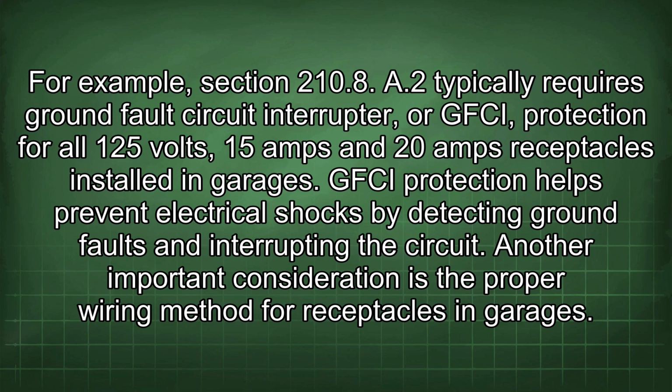Regarding specific code requirements, the NEC provides detailed guidance on the installation of receptacles in garages. For example, Section 210.8 A2 typically requires ground fault circuit interrupter, or GFCI, protection for all 125 volts, 15 amps and 20 amps receptacles installed in garages. GFCI protection helps prevent electrical shocks by detecting ground faults and interrupting the circuit.